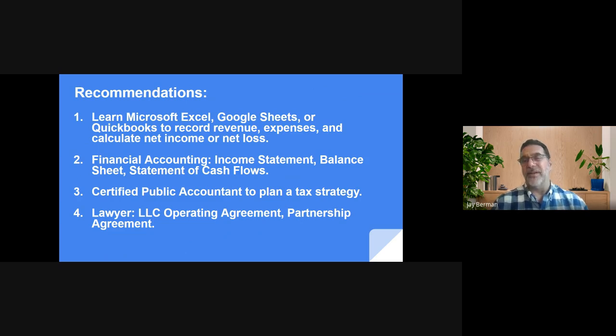It's probably a good idea to get some knowledge, an education, maybe take a course or YouTube videos on financial accounting. And in financial accounting, you'll learn the income statement, the balance sheet, and the statement of cash flows. So you should be familiar with those three financial statements. And it's not like you have to spend $1,000 or $2,000 on a financial accounting course. You can probably take financial accounting at your local community college.